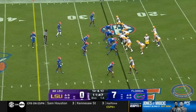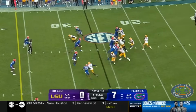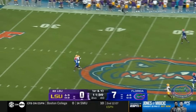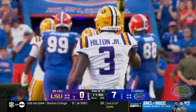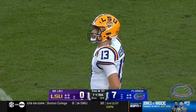Motion Hilton right to left. Trips to the near side. LSU moving right to left. Fake the handoff. Nussmeier to throw. Lots of choices. Bomb went down the middle. Leaping attempt incomplete. Unable to come up with it, Chris Hilton at the Gators' 31-yard line, and right on his hip was number 0, Sharif Denson.